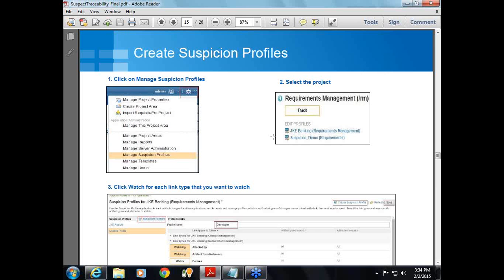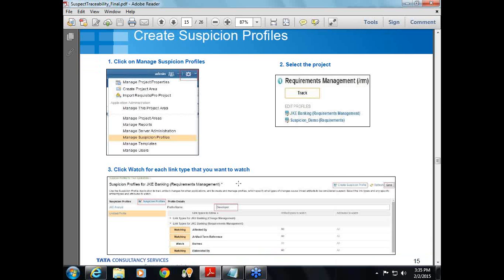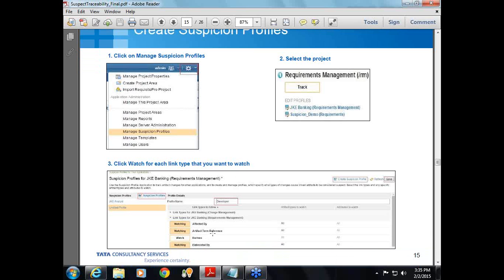So how to create a suspicion profile? When the admin logs in, the admin has to create it. From the administration homepage, if you go to the administration icon, you'll have an option to manage suspicion profile. Once he clicks on manage suspicion profile, the next thing is a project area has to be selected. Okay, the particular tool might have so many other projects, so you have to select your project area, and then you have to create the profile name. Okay, give a profile name and add the criteria. So you can add the link type, you can add the attributes, you can also add the artifact type. So here in this screenshot, I'm keeping track of the affected by, elaborated by, and artifact team reference link types. Okay. Moving on to the next slide.